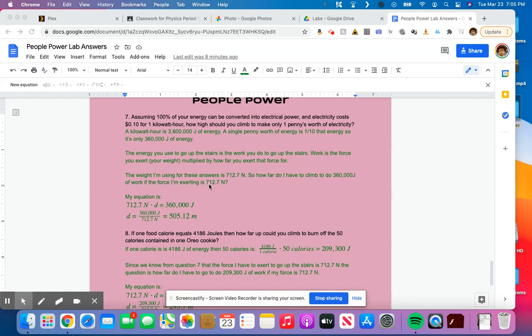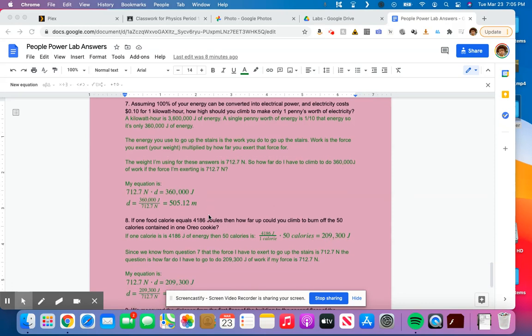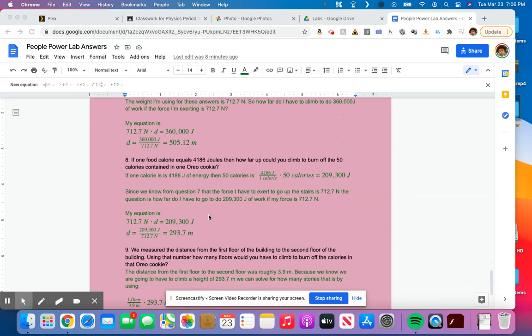If I know that my force is 712.7, I'm going to use the work equation. The work equation is my force multiplied by my distance equals the total work done. So force times distance equals work. And I'm going to be solving for the distance, so I have to divide by 712.7 over here to the right side. So 360,000 divided by 712.7 gets me 505.12 meters. So I have to climb 500 meters worth of steps to basically do a penny's worth of work.